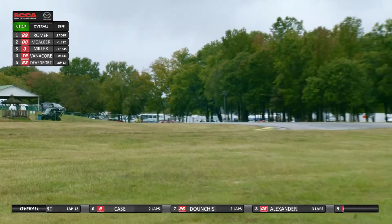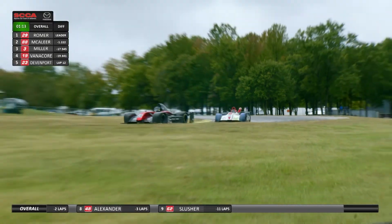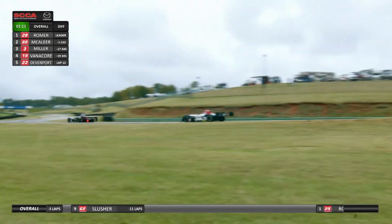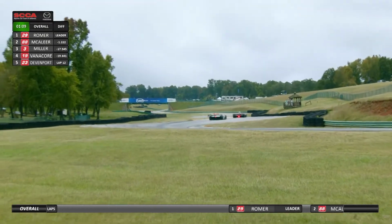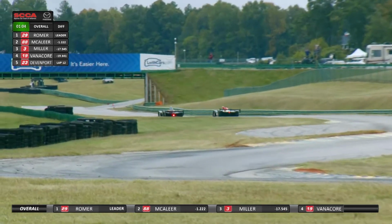So we are on the final lap. Yeah. McAleer closing right up in this section where his car should have the advantage. It's like he just cranked it up about a lap and a half ago, as somebody must have said, hey, this one's going to be over quick. And look at him now. He's going to try and hold McAleer off.